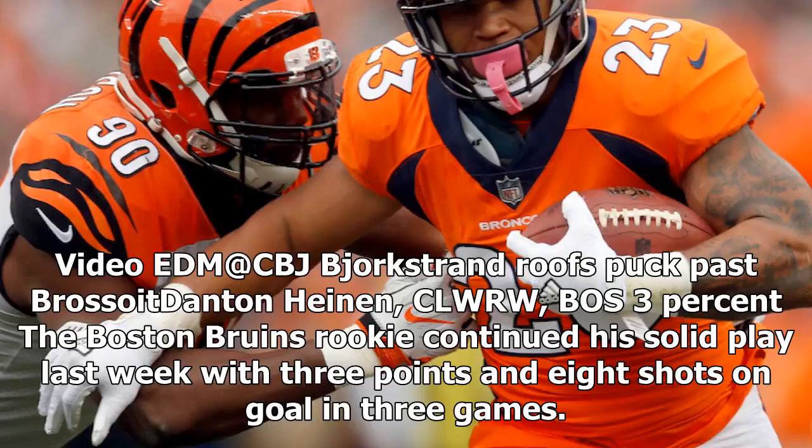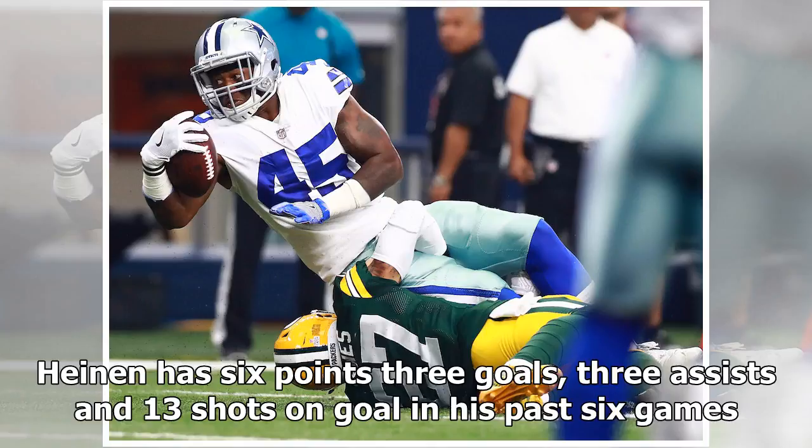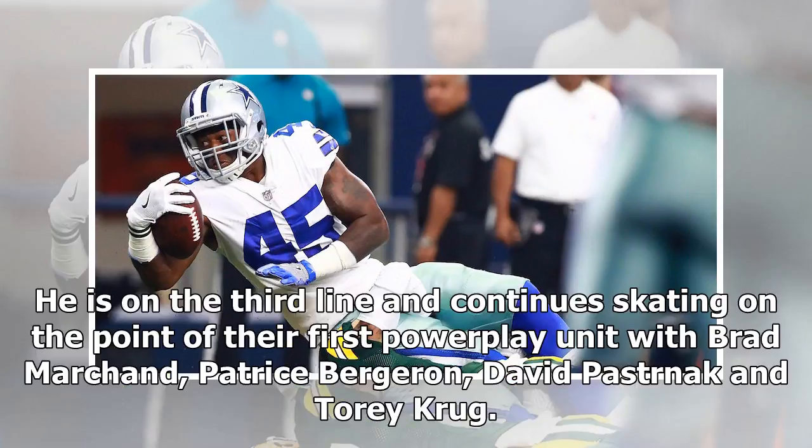Danton Heinen, C/LW/RW, BOS, 3%. The Boston Bruins rookie continued his solid play last week with 3 points and 8 shots on goal in 3 games. He scored a goal against the New York Rangers on Saturday and had 2 power play assists against the Washington Capitals on Thursday. Heinen has 6 points, 3 goals, 3 assists and 13 shots on goal in his past 6 games. He is on the third line and continues skating on the point of their first power play unit with Brad Marchand, Patrice Bergeron, David Pastrnak and Torey Krug.